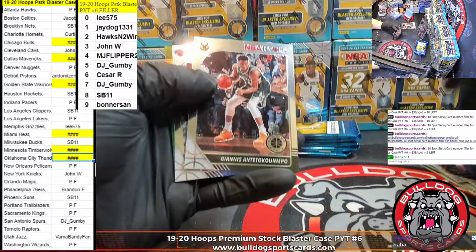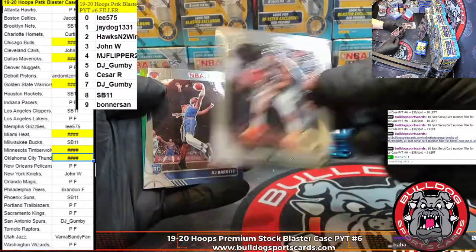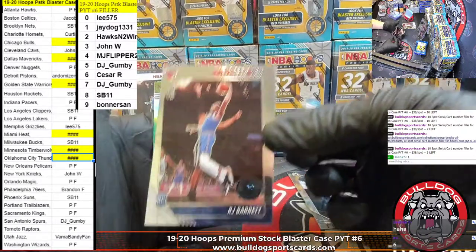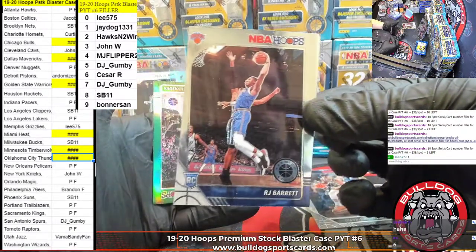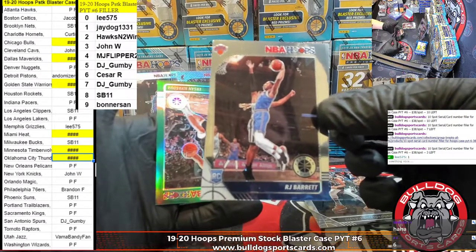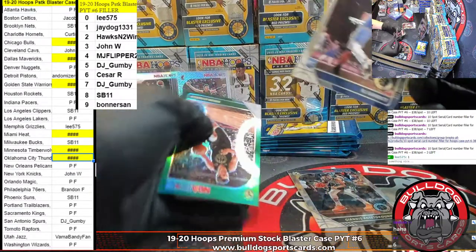Harris, a Giannis, also a terrible cut. Another RJ. Look at that. Look at this thing, man. Look at this card. That is so crazy, dude. Panini's cut on these Hoops were just ridiculous. This is so stupid, man.